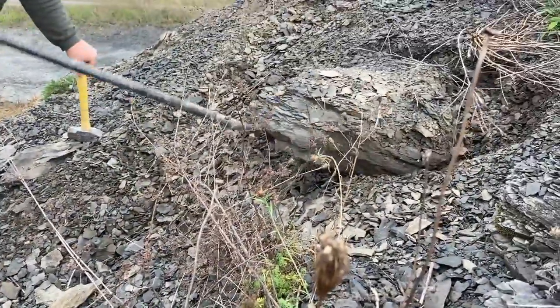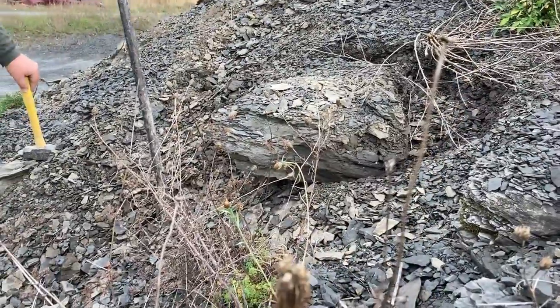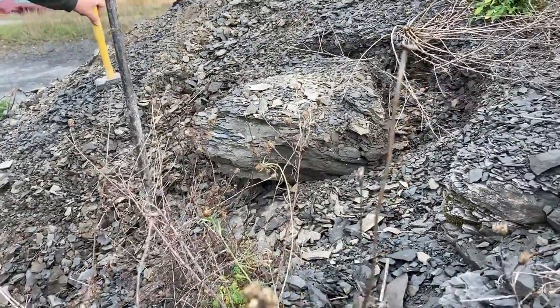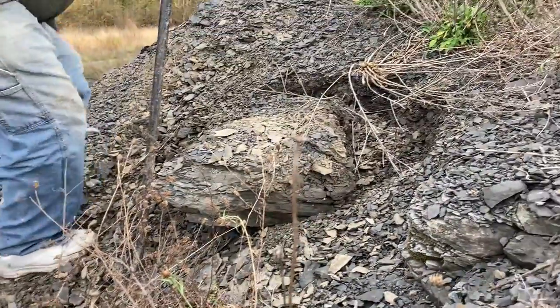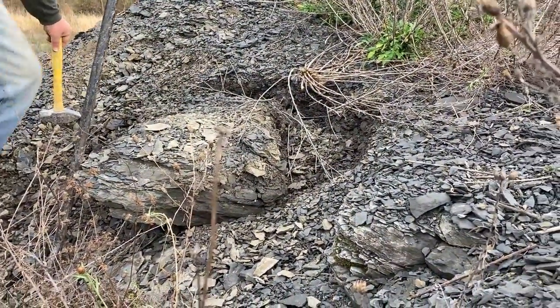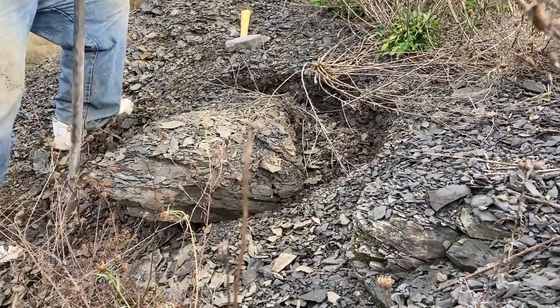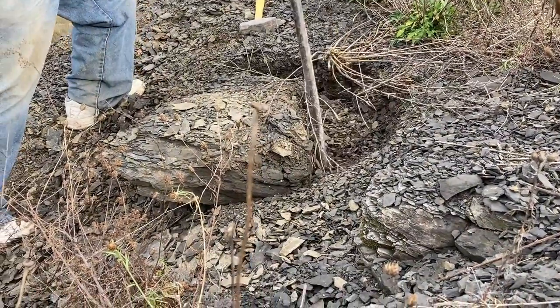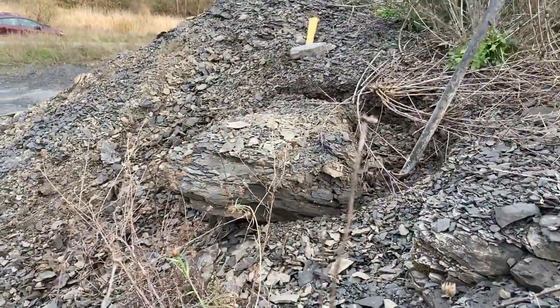That's an interesting rock. Oh, yeah. Whoa. Looks like one of those big foam fingers, like those number one fan things. Let's see if there's any fossils in it. Let's break it apart. Yeah, so that's the idea. I'm gonna get one here.